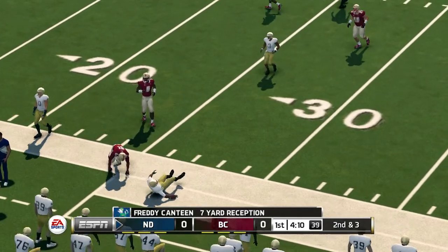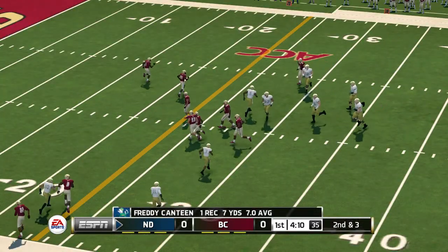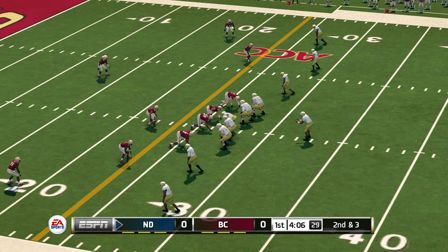And he's shoved out of bounds at the 27. Did you see how he looked that ball into his hands? That's how you catch a football. And they've got the dime package in there to try and deal with this 5 receiver look.